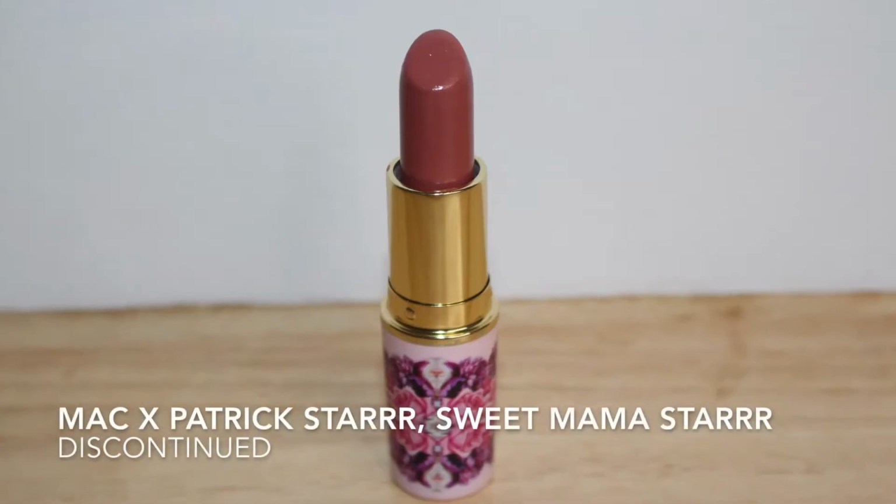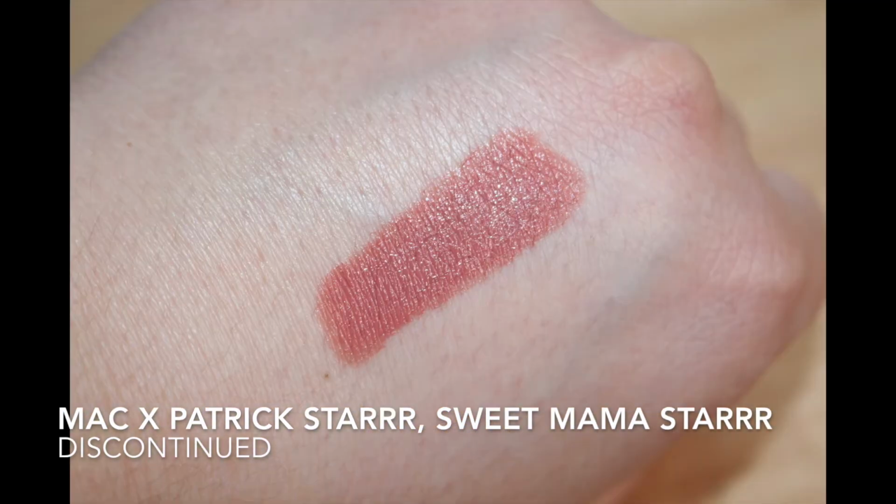And the lipstick that I'm talking about comes from Mac and Patrick Starrr. This was from their spring collaboration last year called Floral Realness. I swear I can talk. And this is in the shade Sweet Mama Star. It is what I have on my lips right now, and I love this nude color because while it is considered a nude, it's got a pink undertone to it.